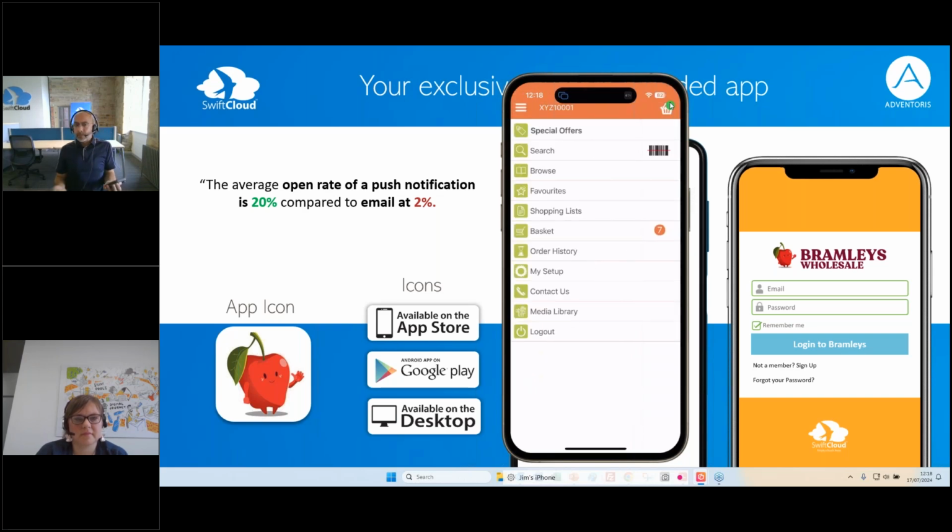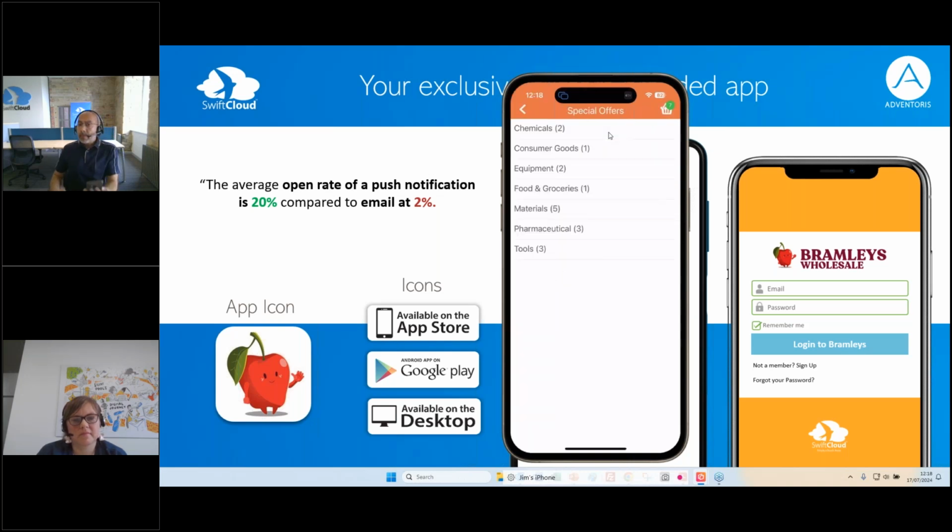And you can get pretty clever with that. Offer your customers bin locations or QR codes on the side of a machine. So when the consumable runs out, they can just scan it and reorder it perhaps. Special offers can be communicated throughout the platform in many different ways.